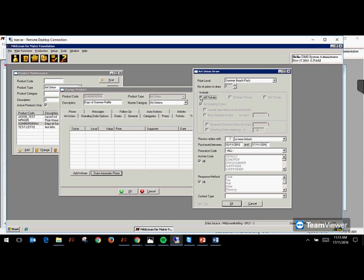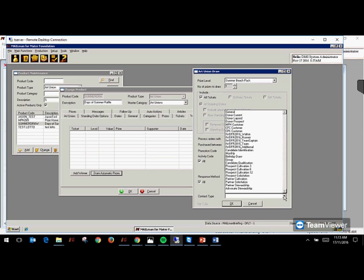One other thing: there are two other new features in lotteries that are coming. One is, as you may have noticed down the bottom, this little contact type field.